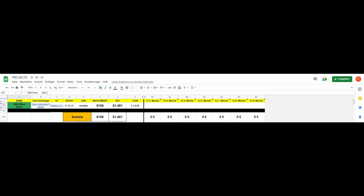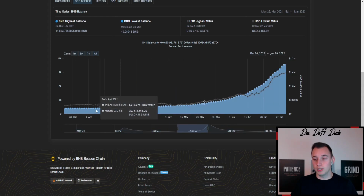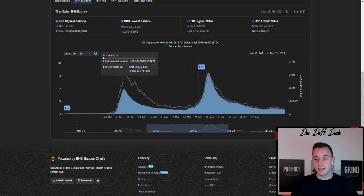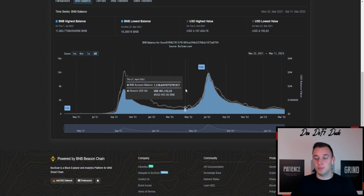At first, we want to take a look at when my exact entry point was. If we take a look at the overall chart, it was right here before the second cycle started. So on this leg up on the 1st of May, the contract balance was at around 1561. And then, as we all know, the second cycle came in because miner season just had its peak and the BNB miner performed very well.